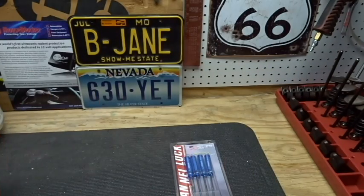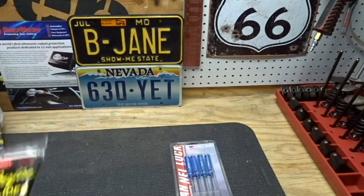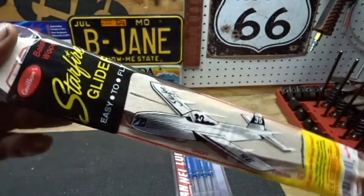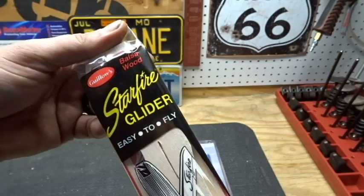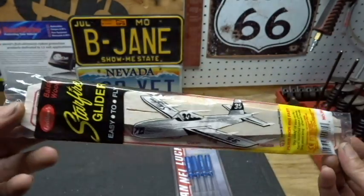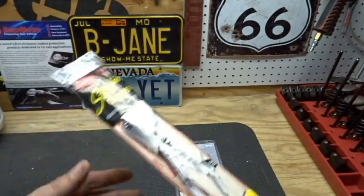Pretty nice. And last but not least, I couldn't leave without picking up a couple of these. I haven't seen these since I was a little kid, man. Do you remember these? The Starfire gliders, dude. These things were so cool when I was a kid. I love this little thing. That's so cool. I brought two for the kids.